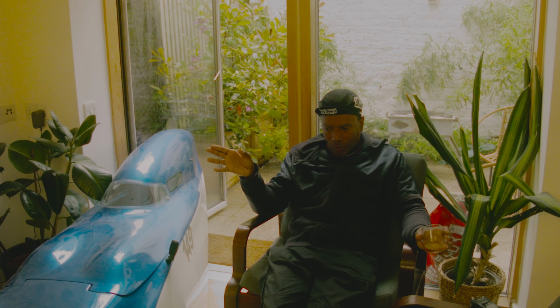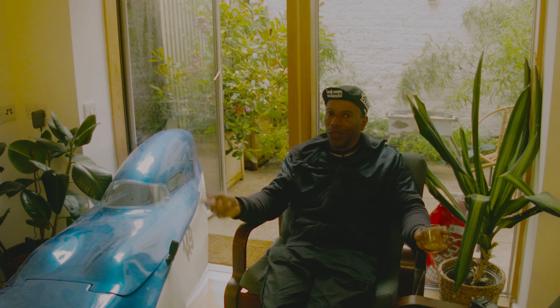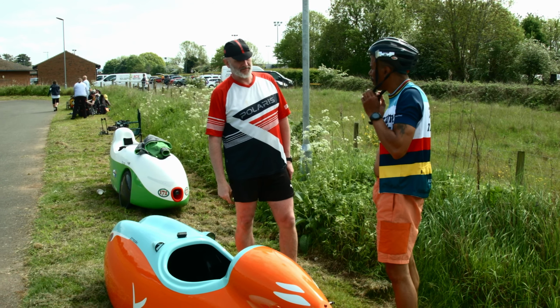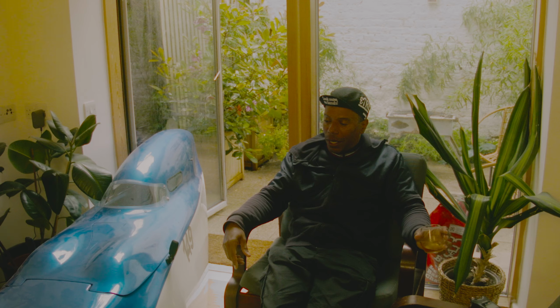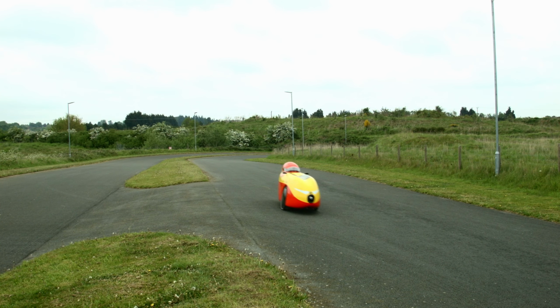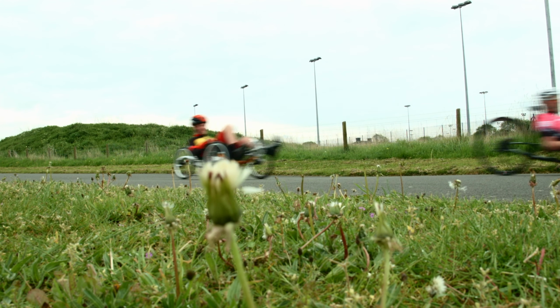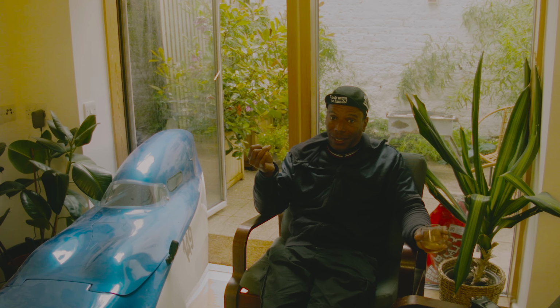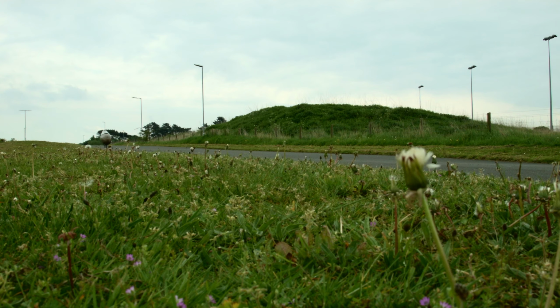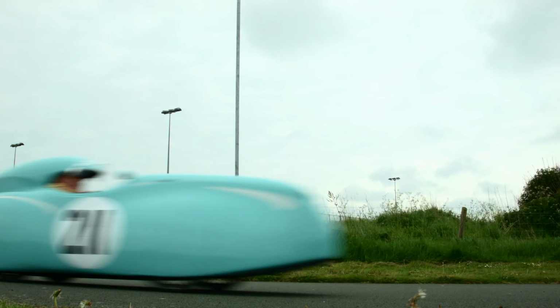Velomobiles, because they're made in such small numbers and made from exotic materials such as carbon fibre, the prices are quite high. So when I started and bought my first Velomobile, I saved up £3,500, and I bought a second-hand Velomobile, which was like a dream to me. So a lot of people go the second-hand route, but you know, there aren't that many.